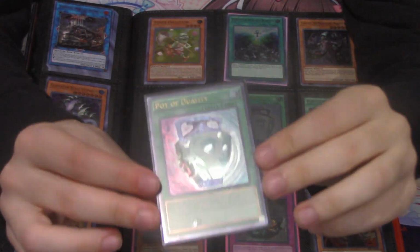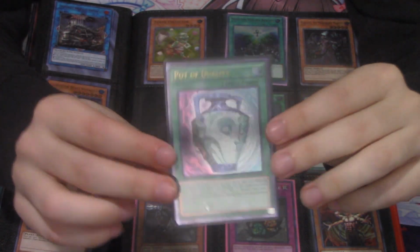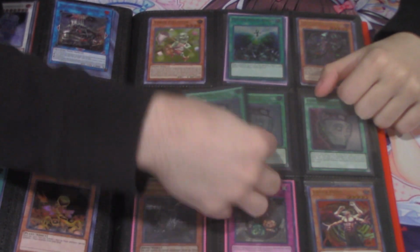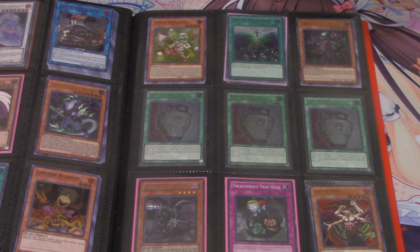But then I have these, which I'm going to show off one of them. Ultimate Pod Duality here. I got the playset for $275 straight cash. I used it, I liked it, but I didn't really use it much, so they're still near mint. Now they're about 170 each, so it was a very good deal at the time. I think they were going for like 115, 120, and I just offered him straight cash. I was like, hey, I'll meet you next week.